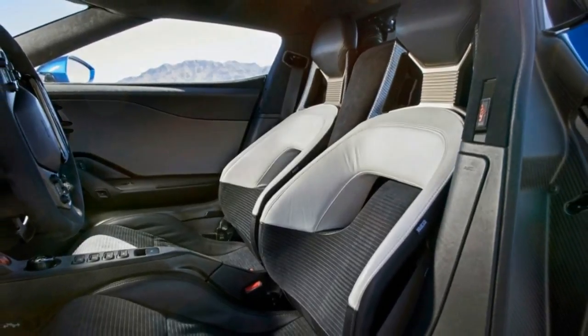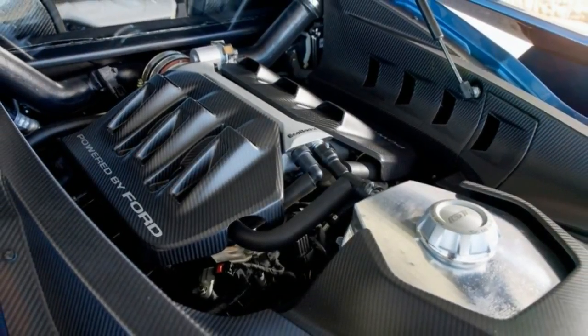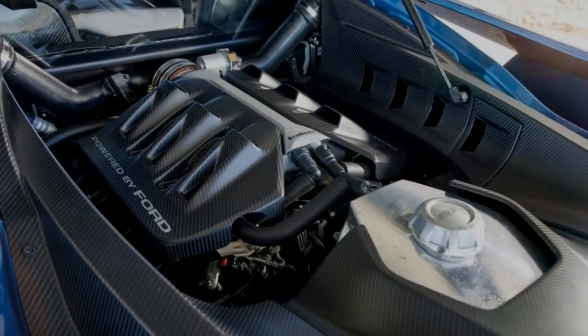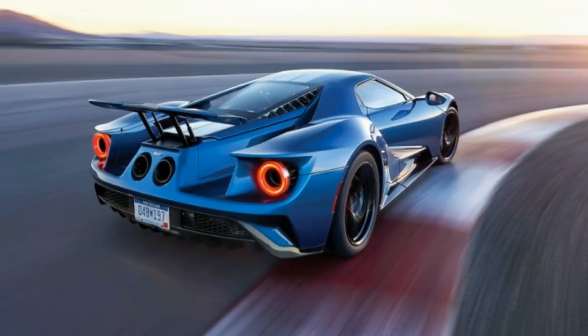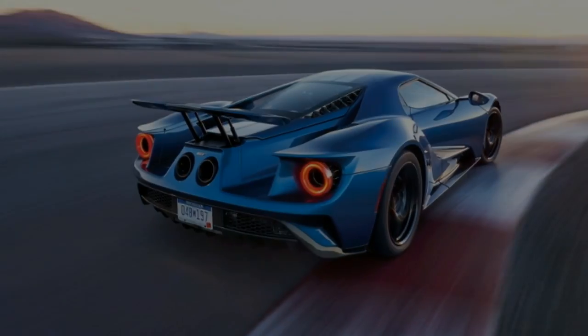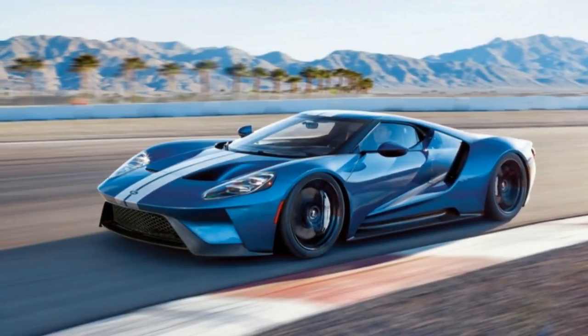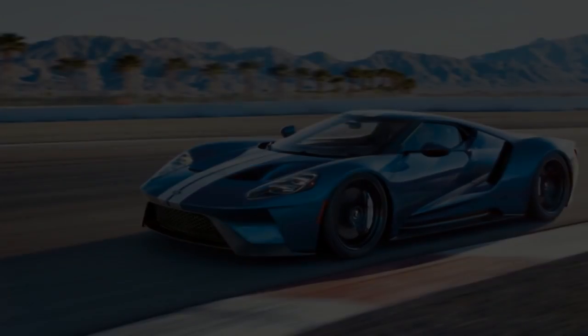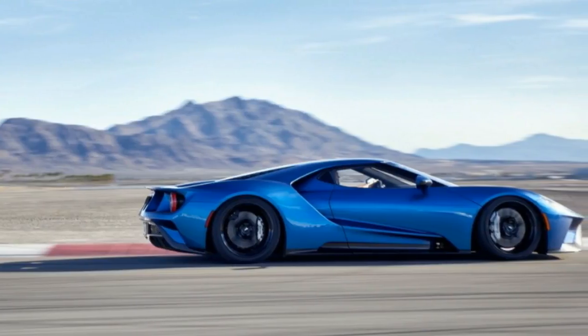The EcoBoost engine sucks in clean air from the lower portion of the side pods ahead of the rear wheels. The turbos pressurize the intake charge up to 30.0 pounds per square inch and pass the air back to the side pods, where it climbs through the intercoolers and is piped through the buttresses toward the roof, then down into the intake plenum. Both port and direct injection deliver the fuel.